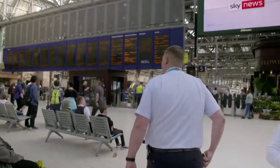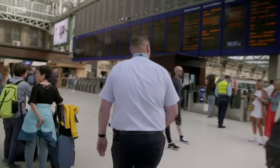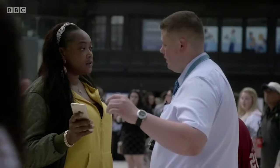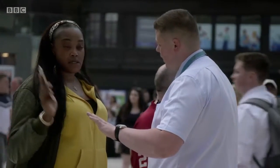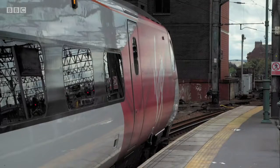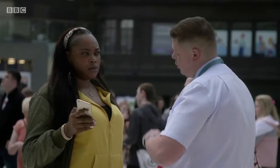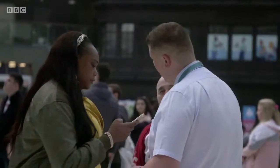Gavin has to help his disrupted passengers find alternative routes to their destinations. 1709. Yep, it's cancelled. Yes, okay. Cancelled. Yeah, totally cancelled, right? Okay. So 1740 Virgin service, get on that till Preston. Okay. Change at Preston, you get a train to Manchester. All right, thank you. All right.